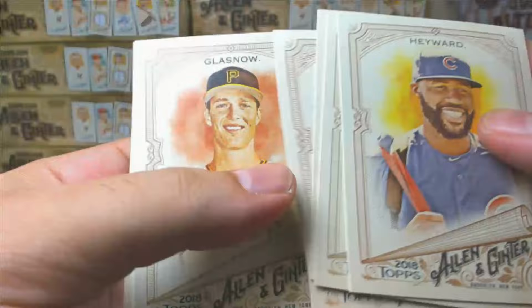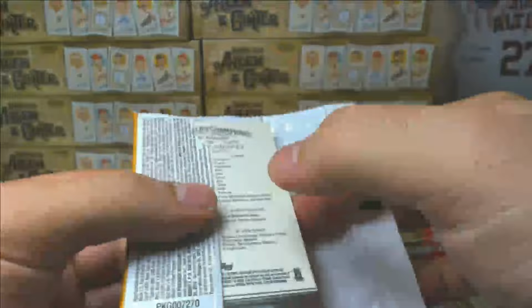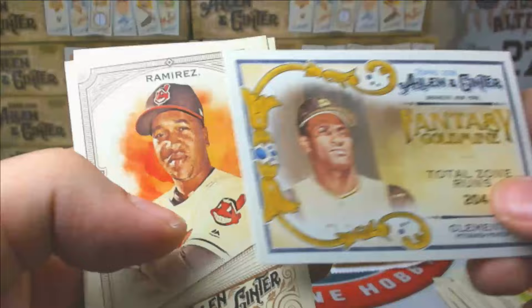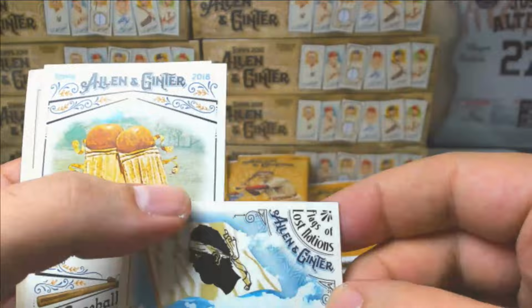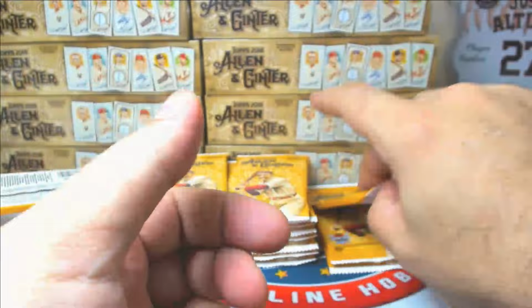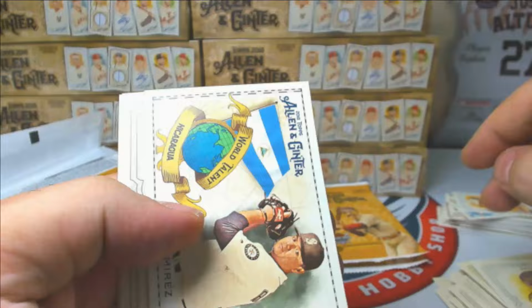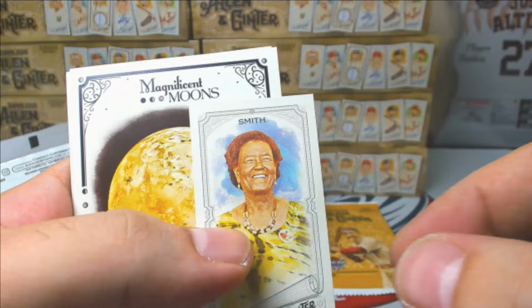Glass now, high number, SP. Postage required, mini. Garrett Cooper, base mini, rookie. Kepler, high number SP. Flags of Lost Nations, Corsica. Well, Austin Hayes, mini rookie, base. Kiermaier, high number SP. Claire Smith, A and G back mini.